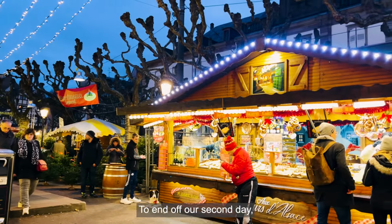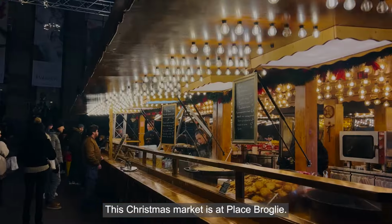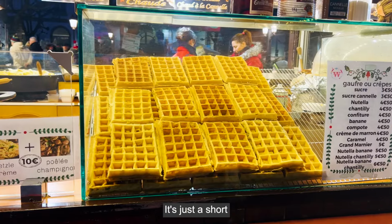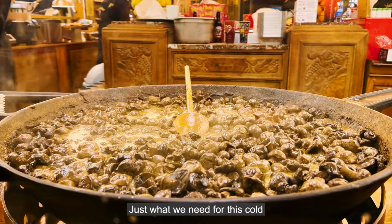To end off our second day, we're visiting yet another Christmas market, and perhaps our favorite of the trip. This Christmas market is at Place Broglie, and it's less crowded than the one we visited yesterday. It's just a short walk from the main market. There's a wider variety of hot food here, just what we need for this cold winter day.